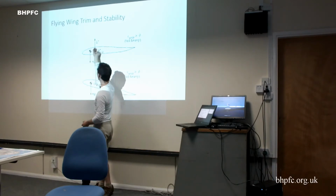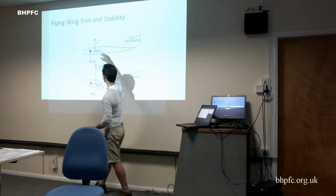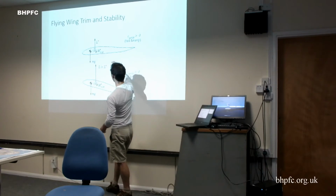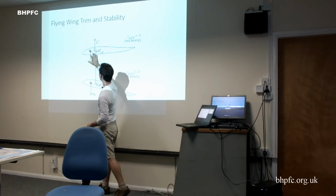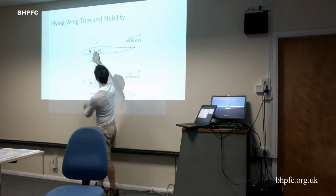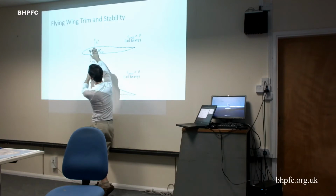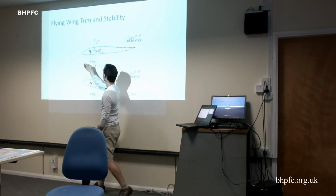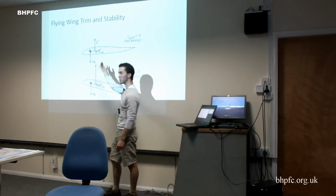So you can see that if you have a nose down moment, like on a cambered aircraft, you need a tail to balance that. In our case, because the aircraft needs to be stable, the CG needs to be in front of that point, so the weight and the lift produce a nose down moment. So that's why we need to counteract that with a slight nose up moment.